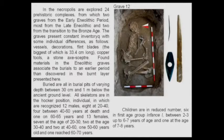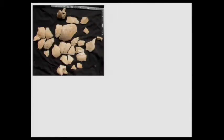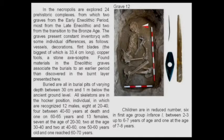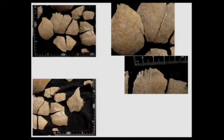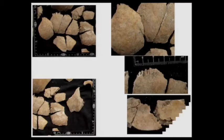In the necropolis, we found 2 individuals which had some marks of cutting on their skulls. The individuals were buried as normal for the necropolis and for the culture we examine. And here is the skull from one of them. It presents cuts on his skull. One of the cuts survived. The other cut was made post-mortem, these ones here.